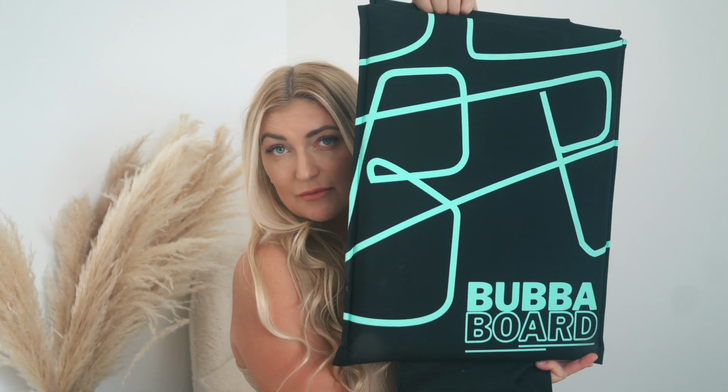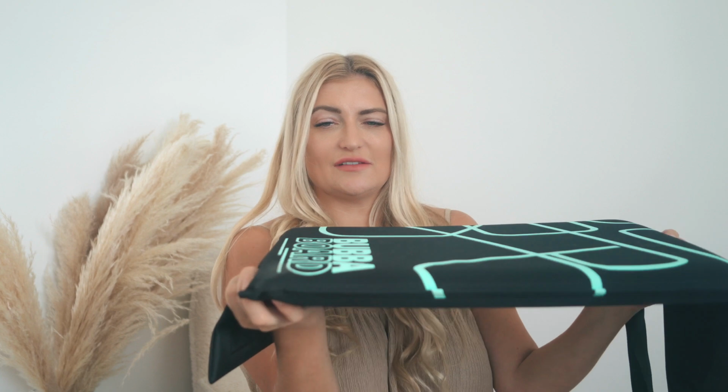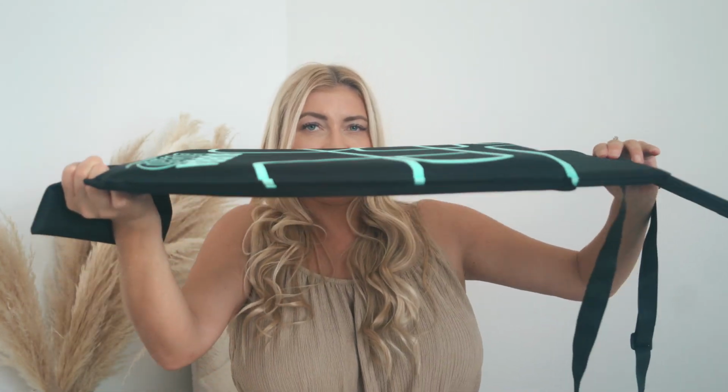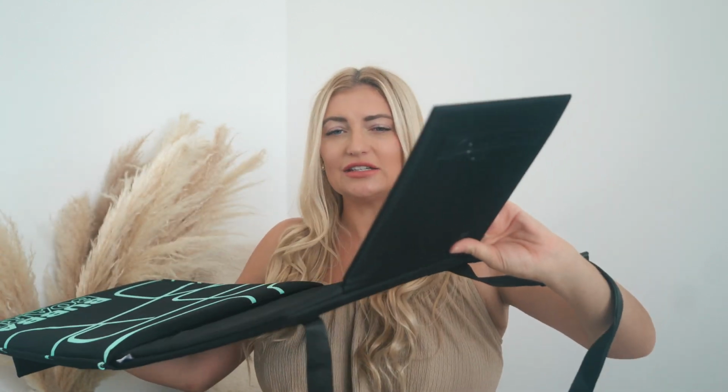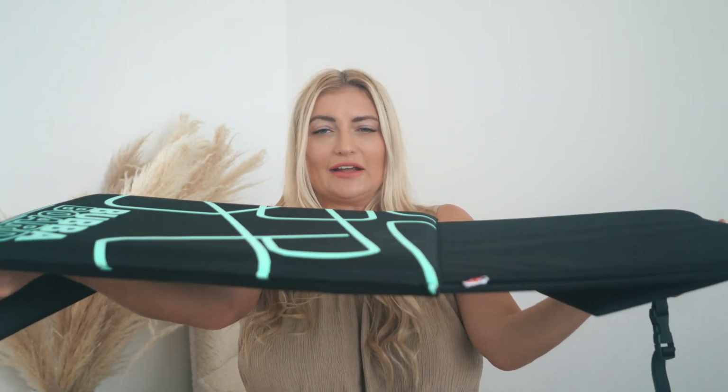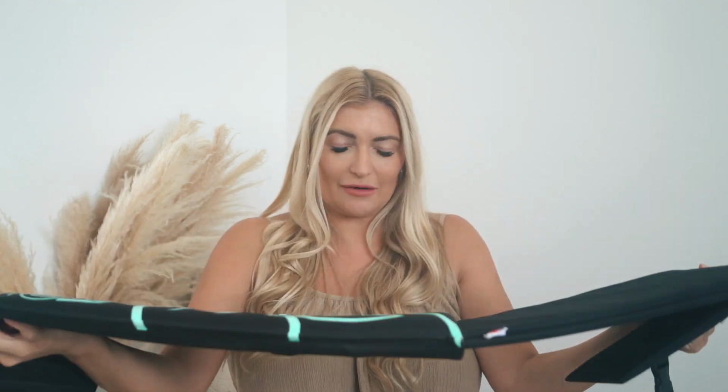So the first item is the bubble board. Now this is a board that you put one end on the seat and then you extend it out, and then you hook the end part into the pocket of the seat in front of you, and it kind of makes a makeshift plank bed for toddlers to sleep on in the plane. Now the reason we didn't use this is because Isla was just too small. The seat was just good enough for her to sleep on. She didn't need that extra support.